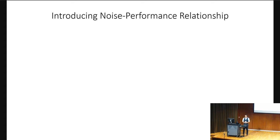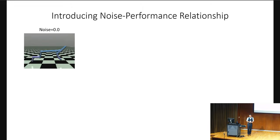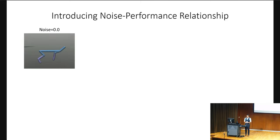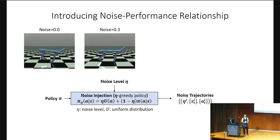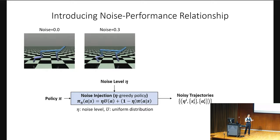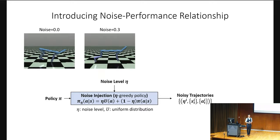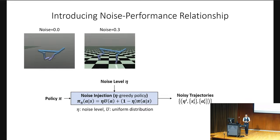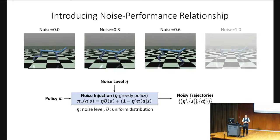To do this, I'm going to introduce the noise performance relationship, building on some prior work by Daniel Brown, Scott Niekum, and others. Let's look at the reinforcement learning problem in MuJoCo of the half cheetah, a cheetah-like robot trying to run in the 2D plane with no noise added to its joints. Let's add a little bit of noise, some uniform noise over its joints to make it jitter a little bit when it runs, like if you've had too much coffee. And then let's inject more noise and more noise.